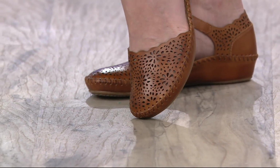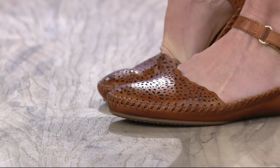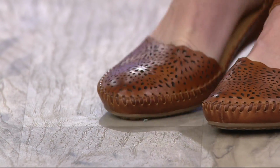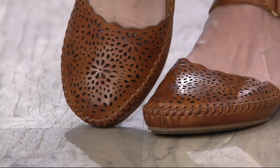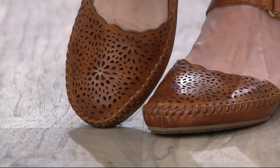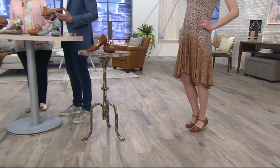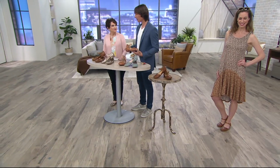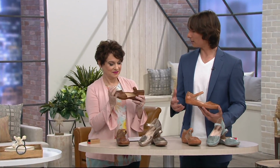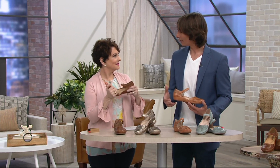That's a great color. If somebody said, okay, what makes Pikolinos different than any other shoe brand? What is it? I think the way we tan our leathers, the way we finish our shoes. Look at the burnishing on what right now is on the screen. Beautiful burnishing, the craftsmanship, the laser perforations, the hand stitching. We take a lot of pride in the crafting of our shoes. We think of our shoes as works of art.